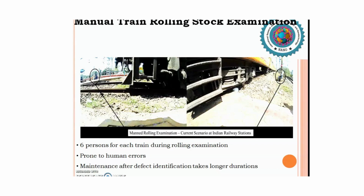for years. Two people or six people sit on either side of the train, and whenever the train rolls into the platform, they check the condition of the bogie parts, whether they are intact or not, whether there is any hanging or not, whether any bolt is loose or not. It is done manually and is completely prone to errors, because humans, because of fatigue, may not check the problems in the bogie correctly. This may lead to a train accident where the lives of many people are at risk.